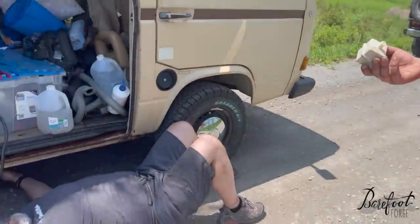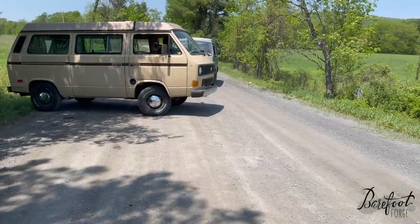Ew. Yeah. Good taste. That was only a 10-minute breakdown. Not bad. Quick little 10-minute breakdown. Fuel filter's cleaned out. We'll get a big tractor filter somewhere and send it.